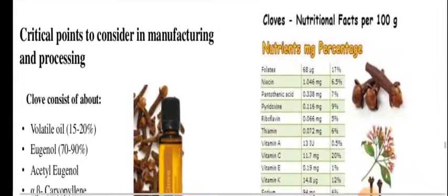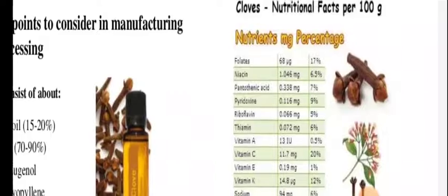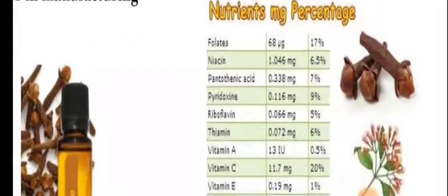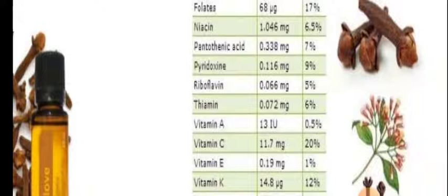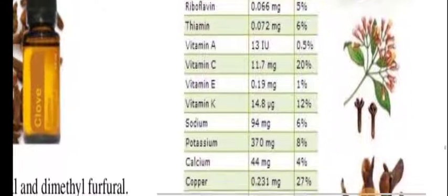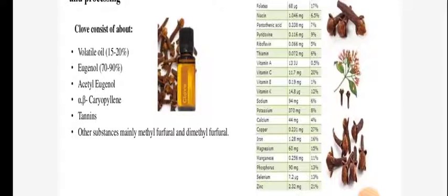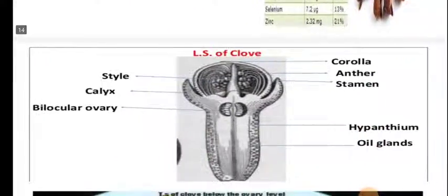The different uses and manufacturing process. So here the nutrients per milligram percentage are seen. So folates, then niacin, pyridoxine, riboflavin 5%, other vitamins A, C, E, K, then sodium, potassium, calcium. So all contents are generally in proportion, 4% is there. Phosphorus is also there. So clove is nicely seen.